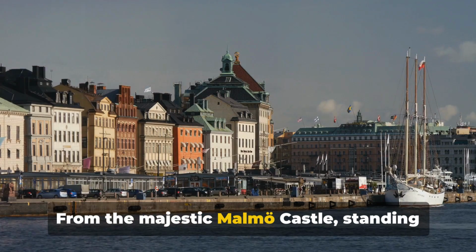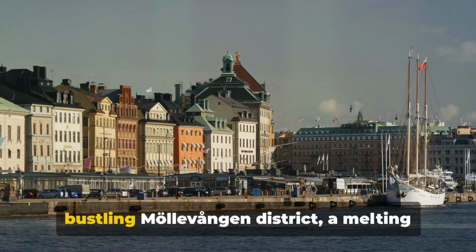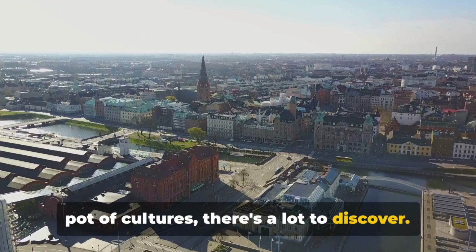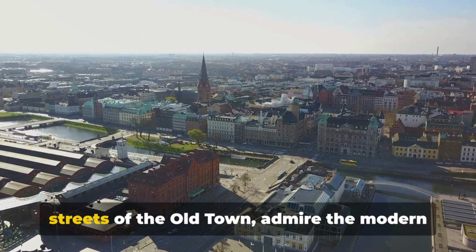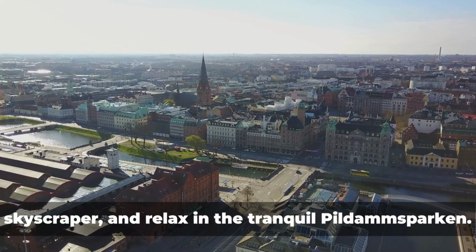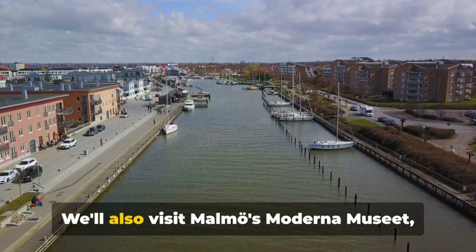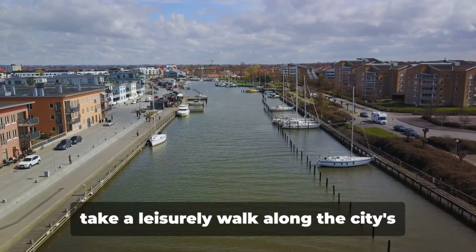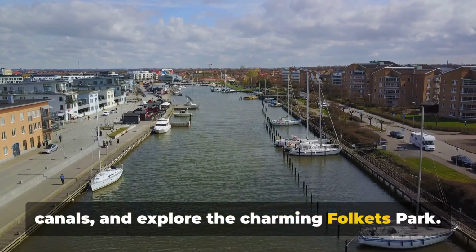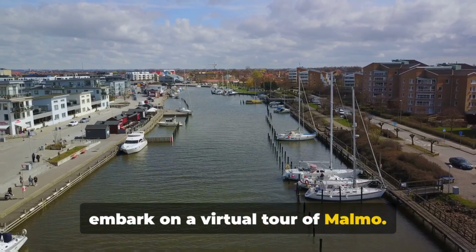From the majestic Malmo Castle, standing tall since the 15th century, to the bustling Copenhagen district, a melting pot of cultures, there's a lot to discover. We'll wander through the cobblestone streets of the old town, admire the modern architecture of the Turning Torso skyscraper and relax in the tranquil Kungsparken. We'll also visit Malmö's Moderna Museum, take a leisurely walk along the city's canals and explore the charming Folkets Park. So buckle up because we're about to embark on a virtual tour of Malmo.